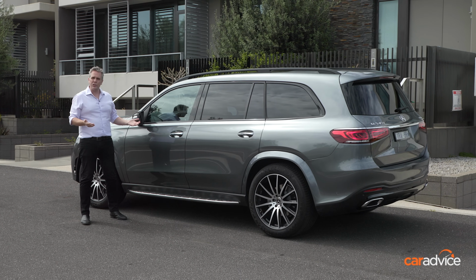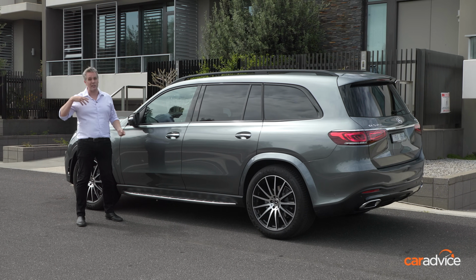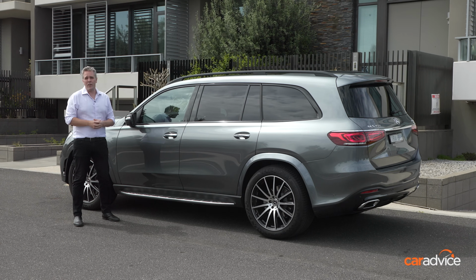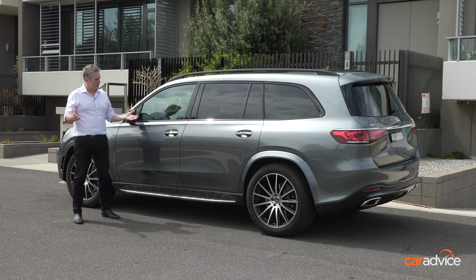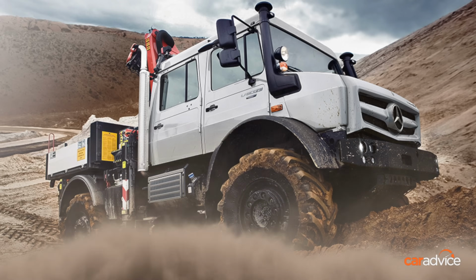It's longer than the old GLS, it's longer than a V250 van, it's longer than a G-Wagon, it's longer than an X7, a Q7. Basically, the only way that you can get something that's bigger than this in an SUV in Australia is to buy the $700,000 Rolls-Royce Cullinan. And if you want a Mercedes badge on the front, well, you kind of have to shop for a Unimog.